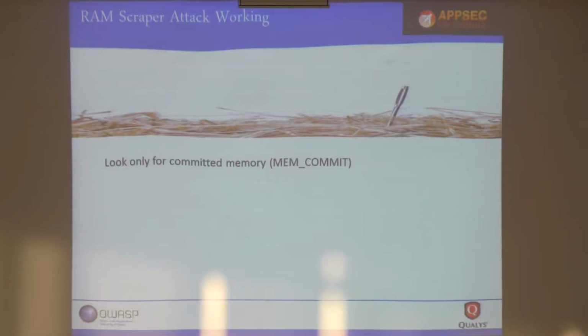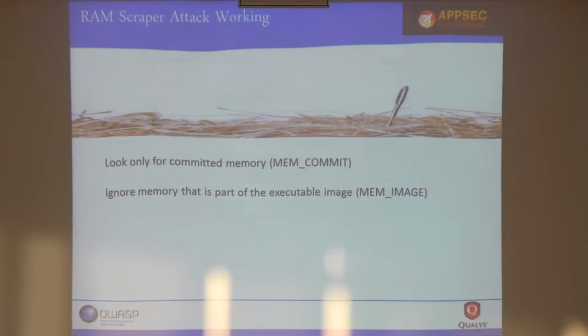So what the malware does is tell the system to only give it memory that is committed. That reduces the big buffer it has to search to a smaller buffer. It also ignores the memory that is part of the executable image. The executable image is the zeros and ones that hold the image of that exe or whatever the executable is. That will not have credit card data, because it has not the source code, but the binary code which corresponds to the source code. It also remembers memory addresses for the next scrape. We will take a look at how it finds the credit card number soon.